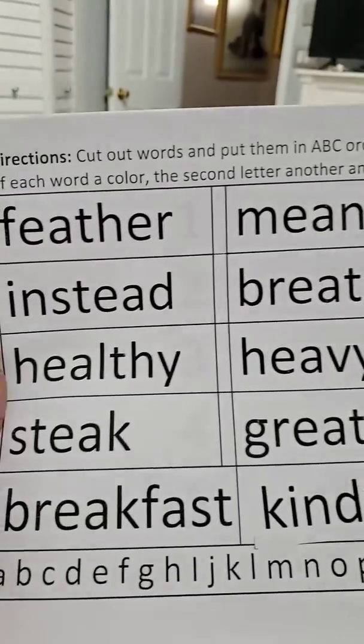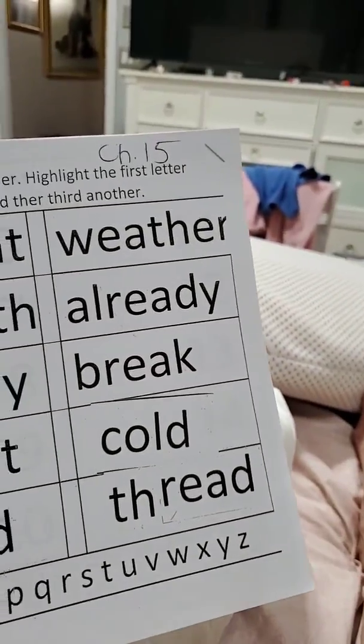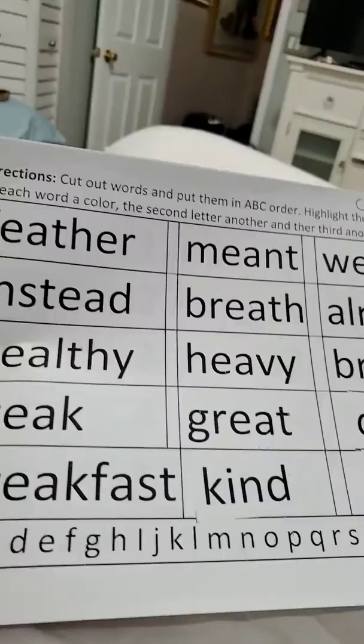And on Wednesday, pick 6 and write 6 sentences. That's like the same spelling homework we usually do, okay? Thank you.